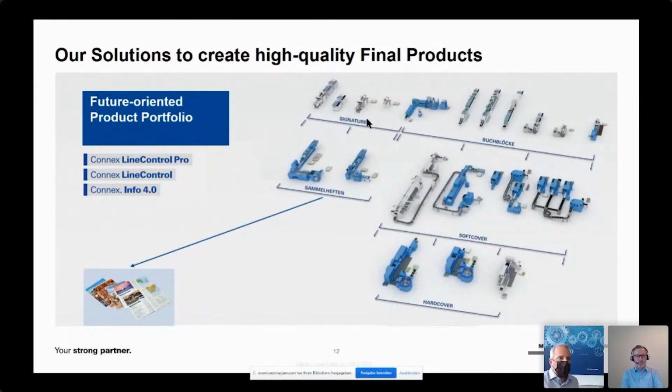So there we have the possibility to create stitched magazines with individual content, different variable thickness, and to a certain extent also variable formats. When we come to book block production, we see here our SigmaLine, we will come to that one later on, and different other ways of book block production. So you see here also in that respect, we're pretty open to cooperating with other partners.